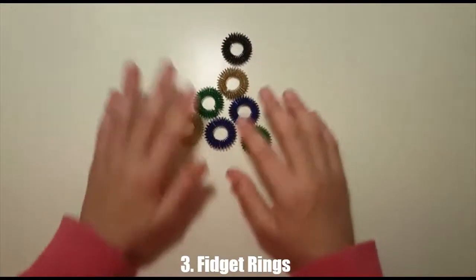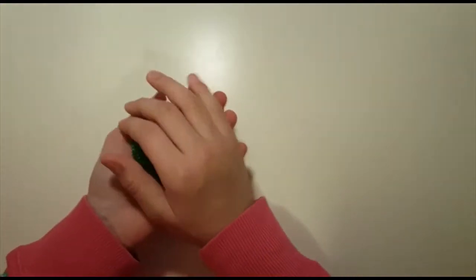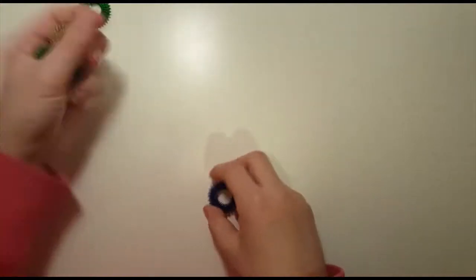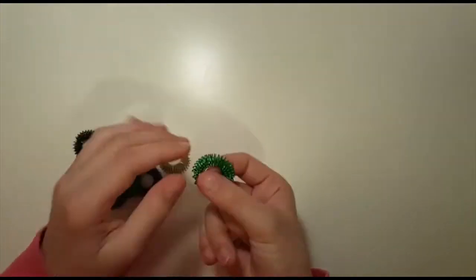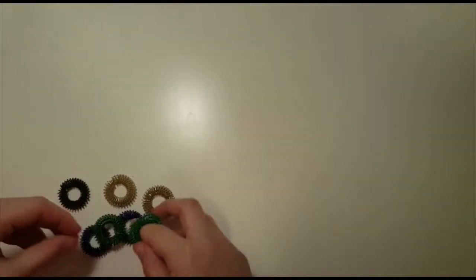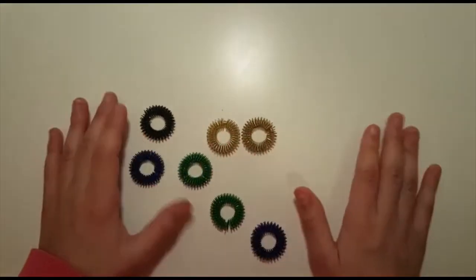Okay guys, so these are the fidget rings. These are all in one again, and this comes in number 3. And I think they're really nice because if you have a lot of them, you could just squish it and it makes this nice noise. And I like the way they roll around. It's like a massage to your fingers. And that's pretty much all I got to say about them. So next fidget.